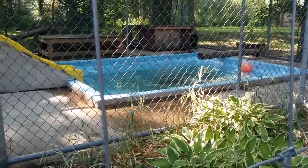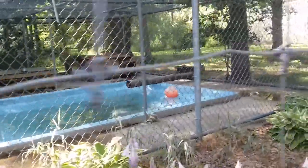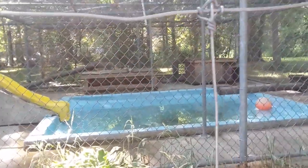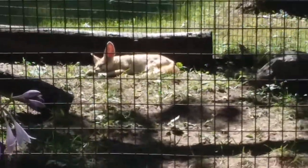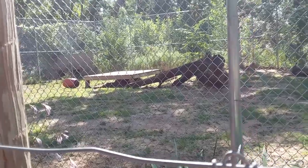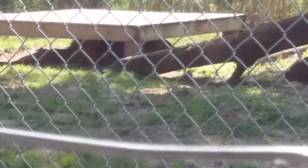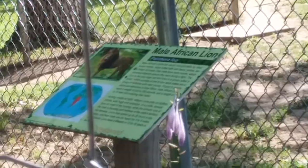North American river otter. Oh, okay. That's a little pool there with a little ball. There's a slide. That's another zoo we're going to, by the way, that you'll get good shots. Jeez, look at those big ears. There's actually a lion down there, if you didn't know. A male African lion.